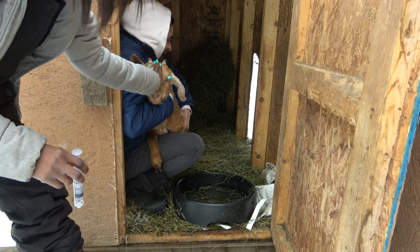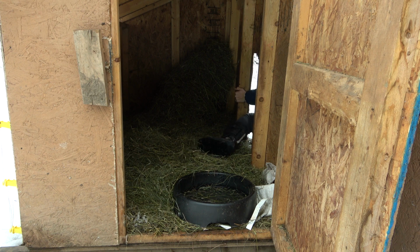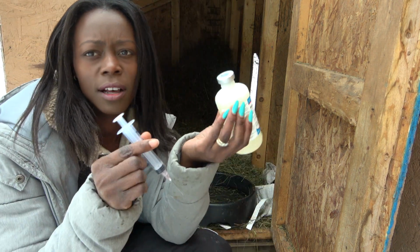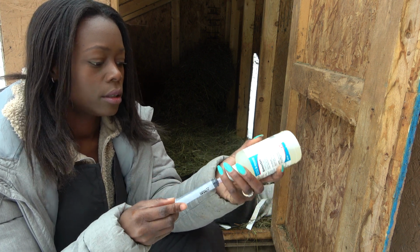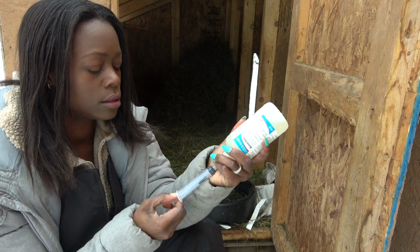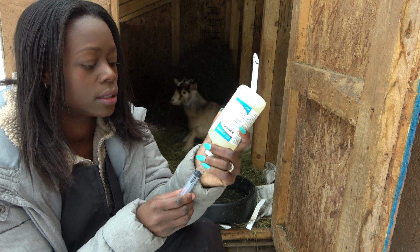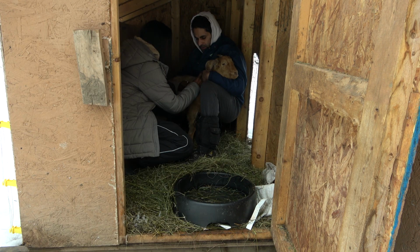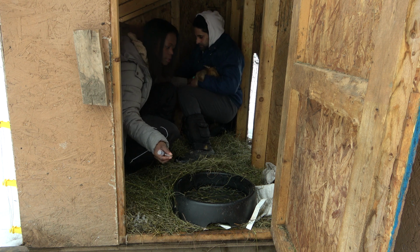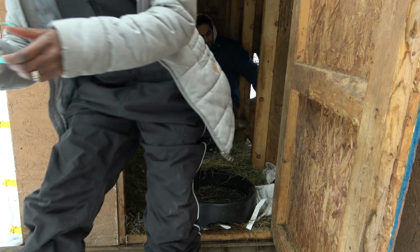And for cocci, we have to give her a shot for the dewormer now. I also have my ivermectin here, and I'm going to be giving them a good dose of this as well, because you want to make sure your goats are dewormed properly. Good girl, Dottie. Good girl. All right, let's grab the other girl because she made an escape.